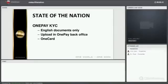So what is very important now, because the Mastercard, the OneCard, is coming very soon, is that you have to go through the KYC. There is no other way. All the KYC material that you upload into the OnePay back office, you need to provide in English. If there are any other languages, that will not be accepted. So English documentation is everything. Go into your OnePay account, upload your documentation there, and you will be eligible for a OneCard.